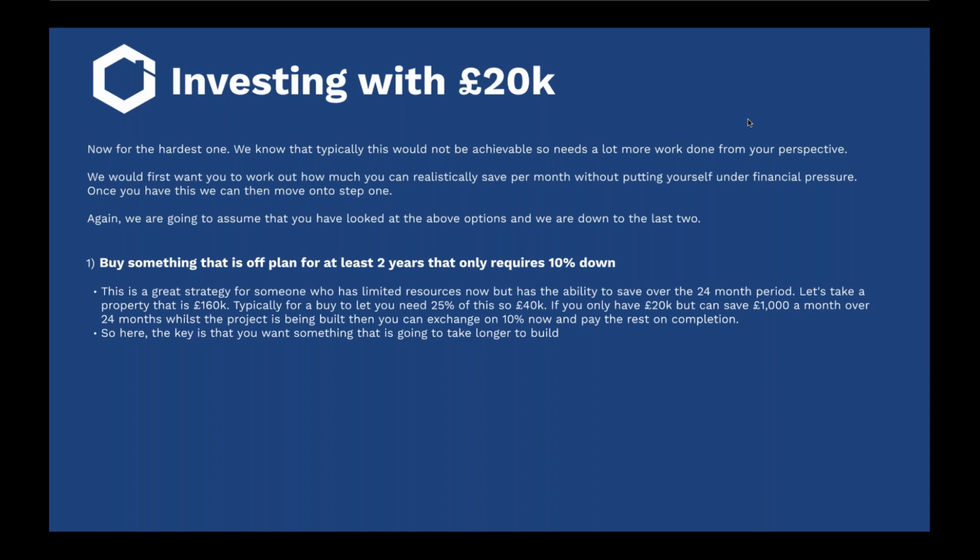The next option is team up with someone else. We have a lot of this where people ask us to put them in contact with another typical investor of around about the same level. And what you can do is you can structure this legally, where you set up a company and you have 50% of the shares each. And then what you simply do is you can then go and buy a property that you both agree on with those 50% of the shares each.